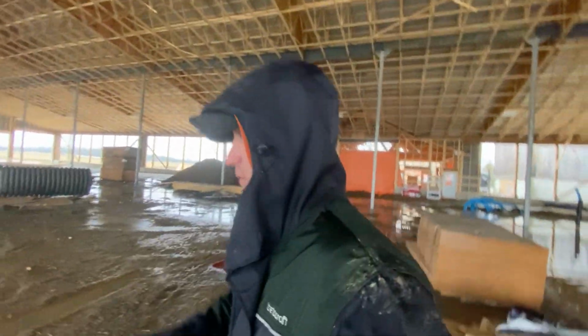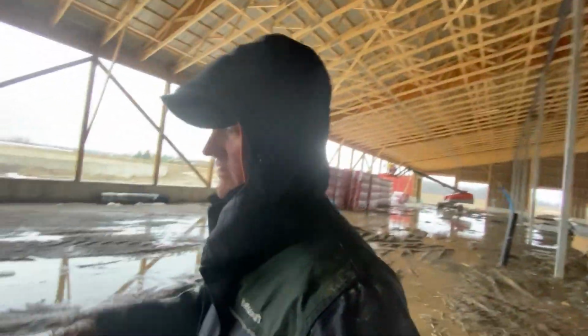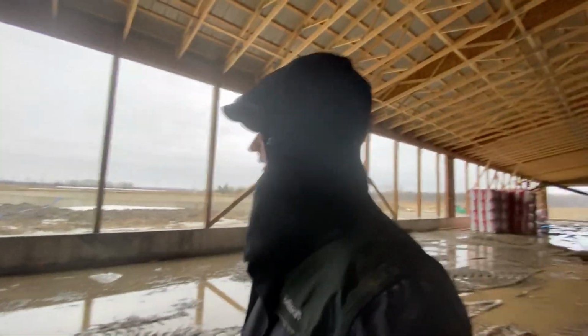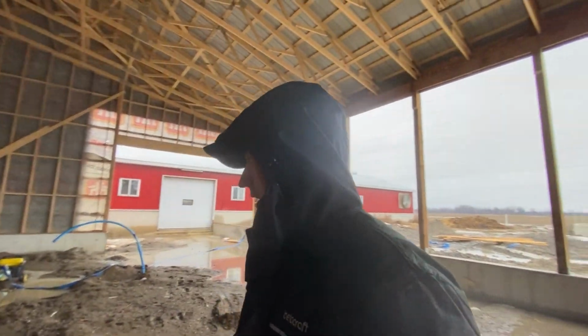Careful. She's a bit slippery still. And that's the trouble, is there's water on top, there's ice underneath in some spots, or it's soft and the frost is gone. Oh, she's sloppy. But the good news is I think we can start to get some of this water gone. So let's do that.